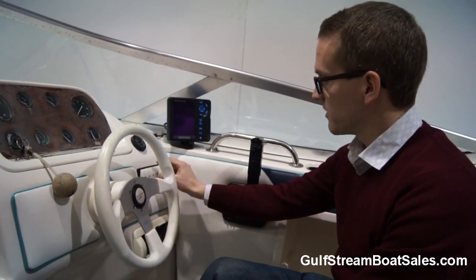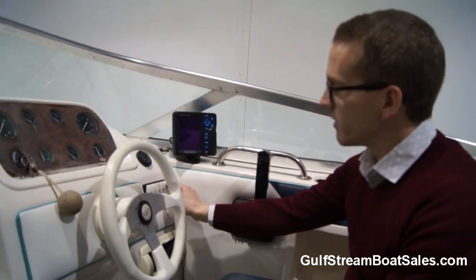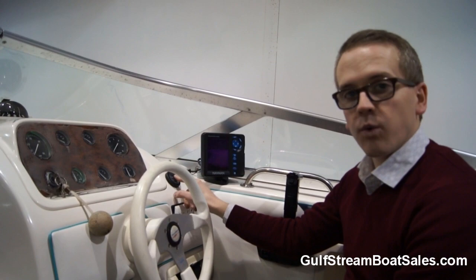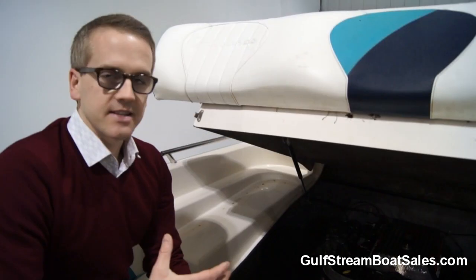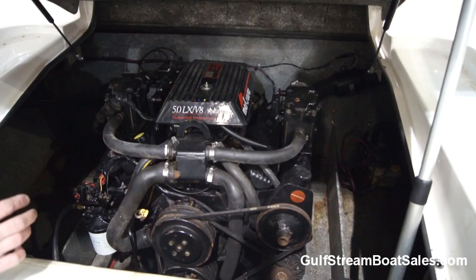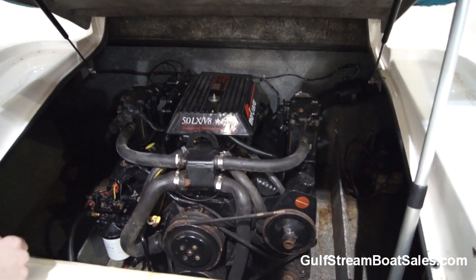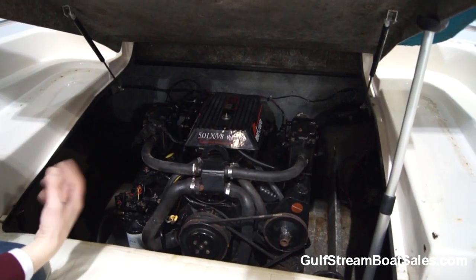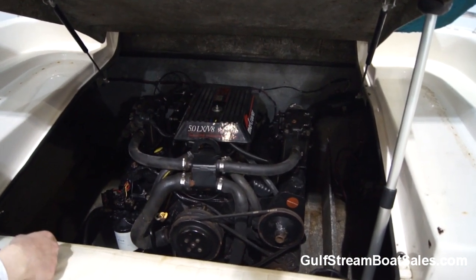12 volt switch gear here for horn, bilge pump, blower motor. Everything is working on this boat. There is an hour clock on the boat here, which is showing 125 hours runtime. To get access to the engine on this boat, the whole seat back and sun pad lifts up. As far as we know, it does only have 120 hours on the clock. This engine and its condition, as far as I can tell, would stack up against that, it matches up.